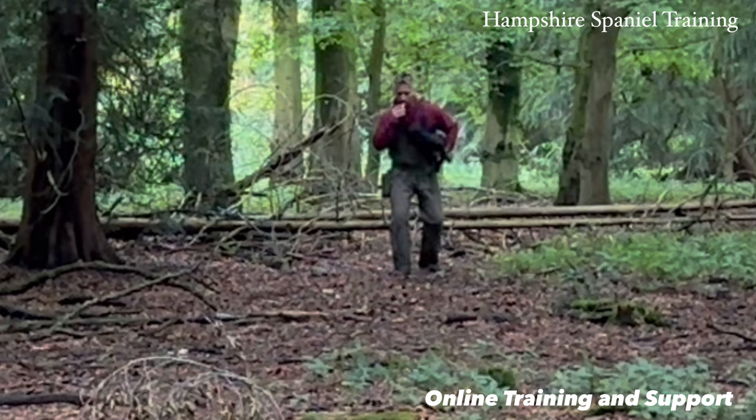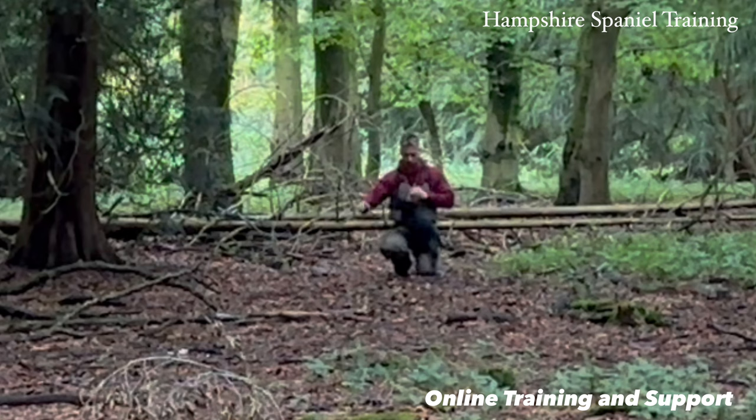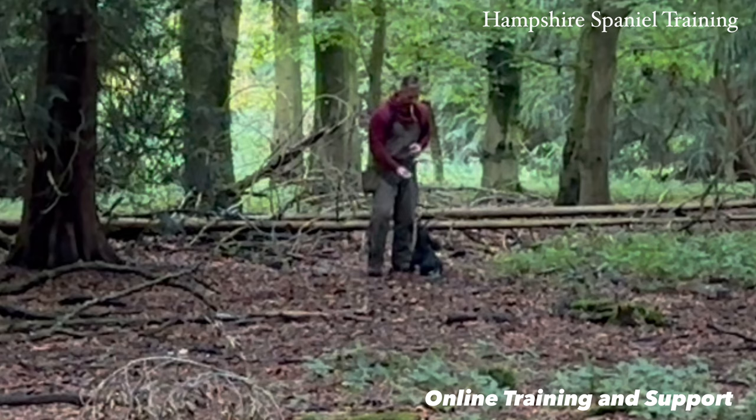That's the hunt whistle. And any time he hears that sound, he's allowed to try and pick the retrieve or try and find it. So I'm gonna do that again. All the time he hears that, he's allowed to try and pick it. So I'm gonna stand up, try and get him to sit. Sit, Charlie. Ready? Come on in.